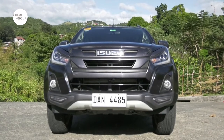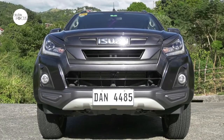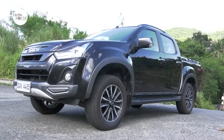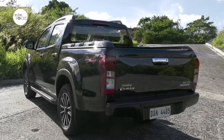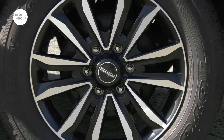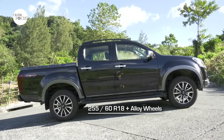The exterior of the D-Max LSA is one that boasts modern styling. This is evident with every dark gray front grille and bumper coupled with sidestep board and rocker panel, cargo extender, and roof rails. These features make up for a tough stance of the LSA. Furthermore, the two-tone 18-inch alloy wheels complete the look of the iconic pickup.